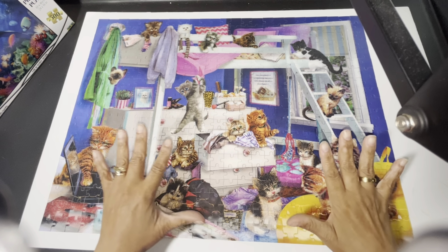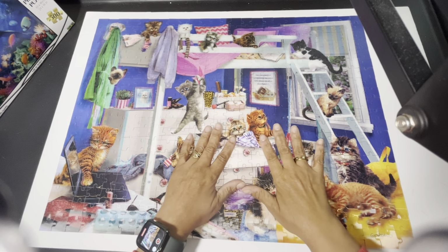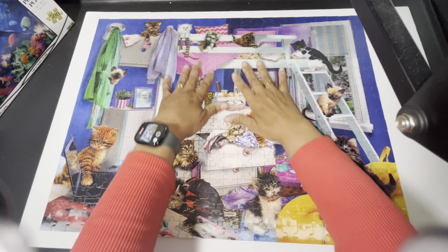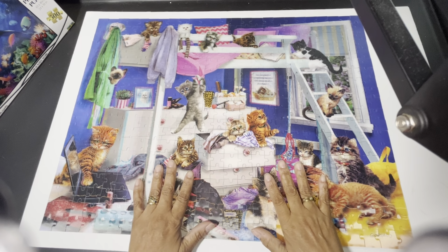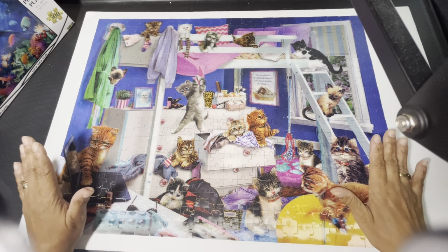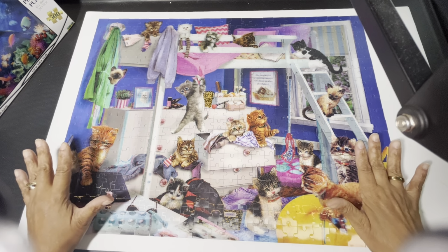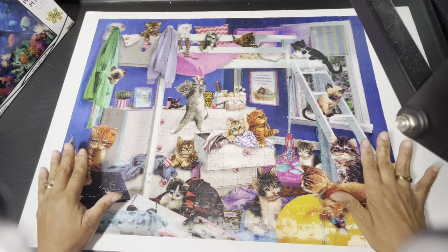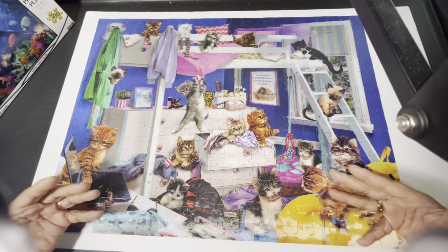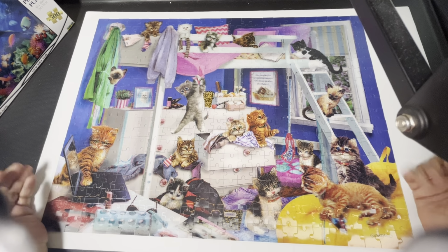I just thought I would put something at the end of my time lapse to talk about the puzzle for a brief moment. I'm guessing that these pieces are of an acrylic nature. They're beautiful plastic pieces that snap together really well. I chose this one because of the kittens. It's called Messy Bedroom Kittens, and it's gorgeous.